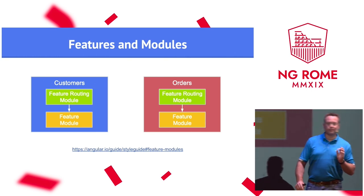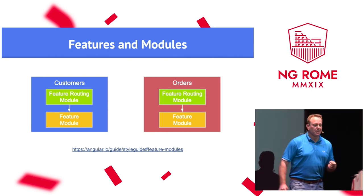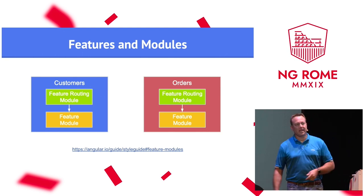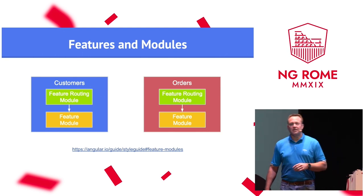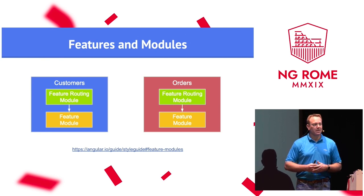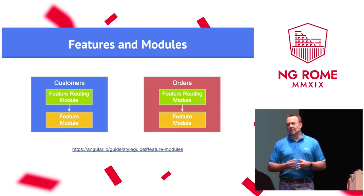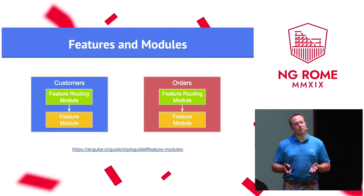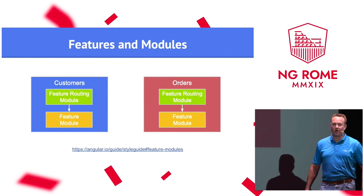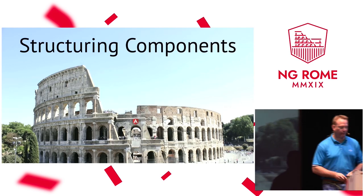But everybody should read the style guide if you haven't, because there's a lot of great recommendations about things like this. And they're really, really critical if your app especially is more enterprise scale. Now, smaller apps, I'm gonna argue, you can get away with a lot. Larger apps, not so much, especially when you have a lot of team members involved. So definitely something to plan for.